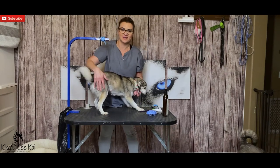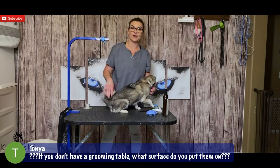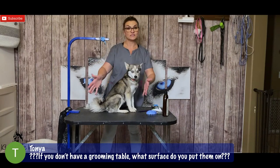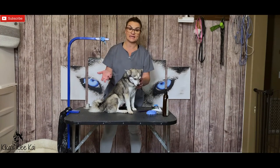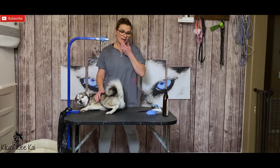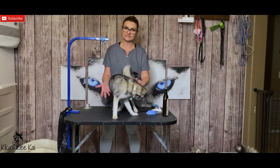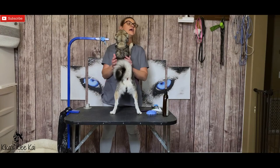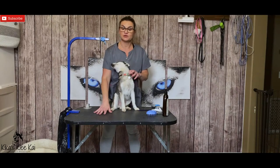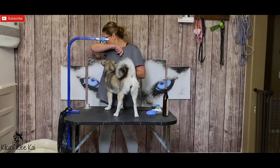If you don't have a grooming table, what surface should you put them on? That's what I was just going to say. If you don't have a grooming table, then I would recommend using a table specific for grooming, like a TV tray or a small little portable table that you would take camping, something like that. But you need to make sure it doesn't have a slick surface, because if it has a slick surface, your dog's going to slip. And if they slip, they're not going to want to stand on it. So you want to make sure it doesn't have that. If it is a slick surface, then put a towel on the table so that way it's not as slippery, or a mat, like a kitchen mat or something like that.